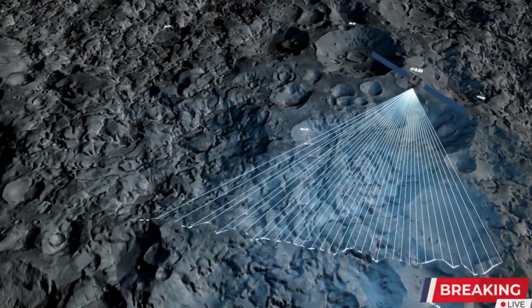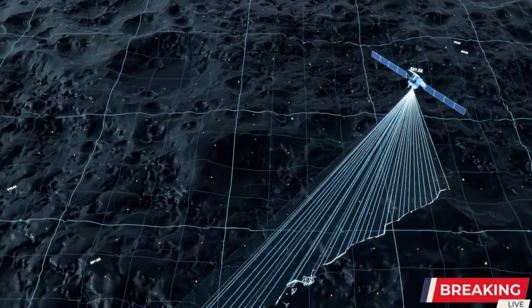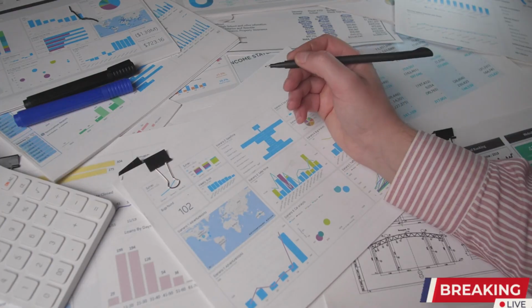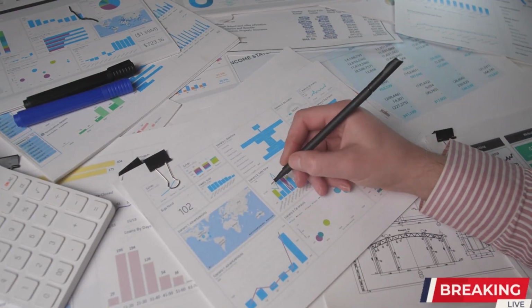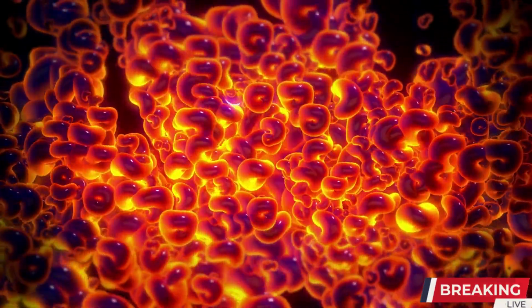That does not prove life exists on Enceladus. But it demonstrates that the Moon's subsurface environment is chemically much more complicated than scientists once imagined. And there is an important complication. Not every organic molecule detected near Enceladus necessarily comes from the ocean.